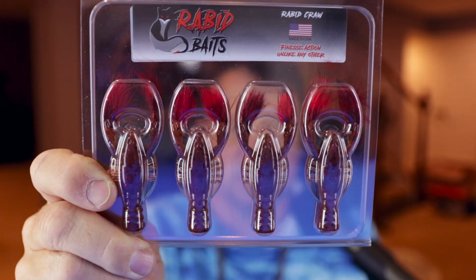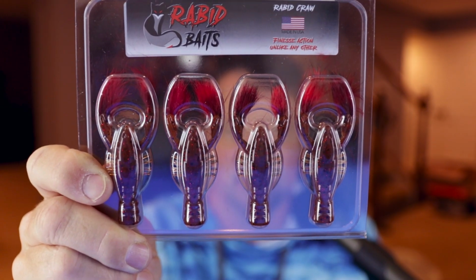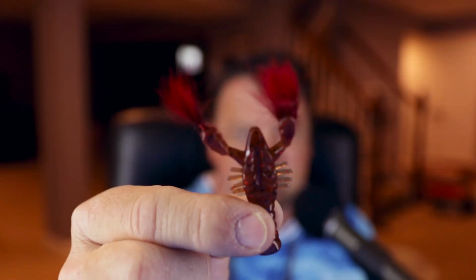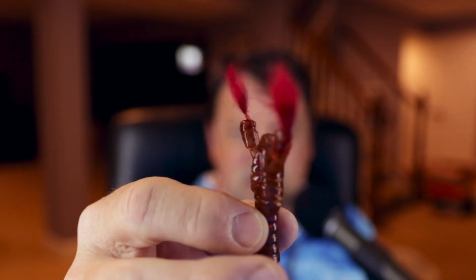It's called Rabid Baits, and they have this really interesting looking craw. If you look at this craw, you'll notice that the pinchers are actually feathers, and I'm going to pull one out and give you a closer look. It looks like the body is a pumpkin green, and the pinchers are red. And here's what it looks like up close. And those feathers, I'm sure, will look a lot better underwater.